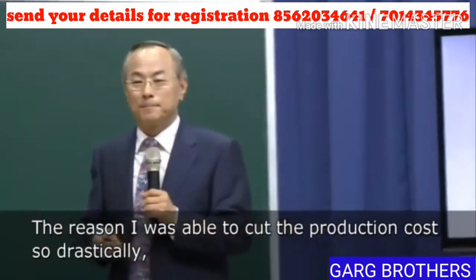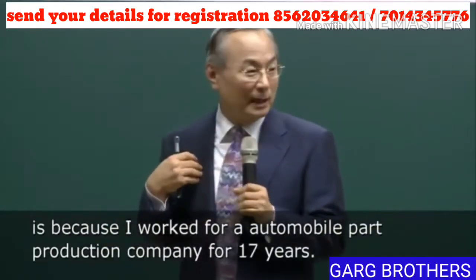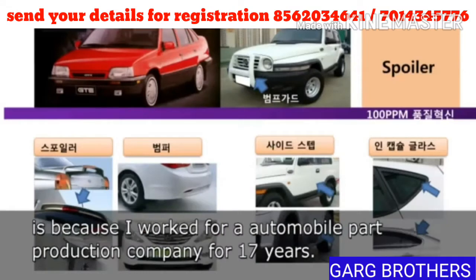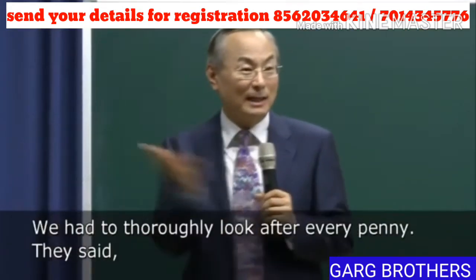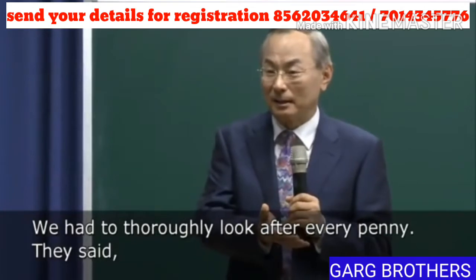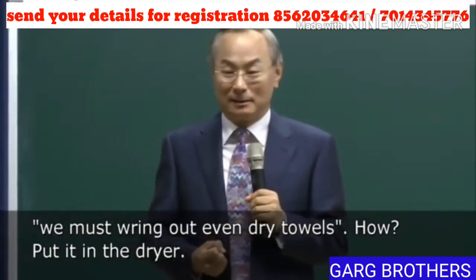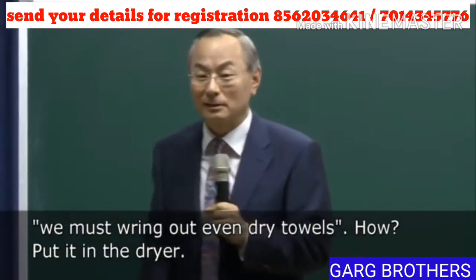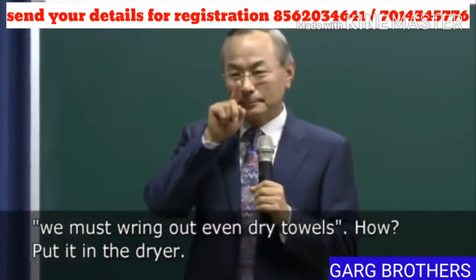The reason I was able to cut the production cost so drastically is because I worked for an automobile parts production company for 17 years. They manufactured the parts and then supplied it to the automobile companies. We had to thoroughly look after every penny. They said, we must wring out even dry towels. How? Put it in the dryer.